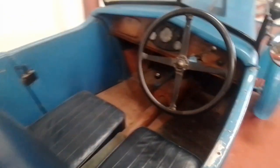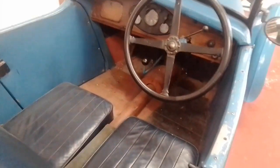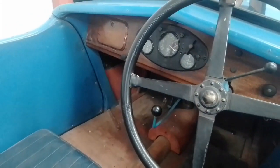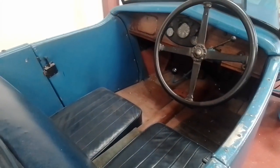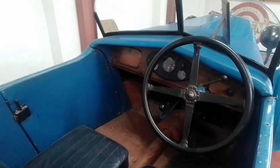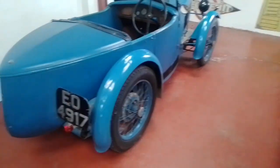Very, very basic, and just what you need as a driver's car. You've got your speedometer, you've got your ammeter, and your oil pressure. Two-seater. The floor looks as if it's made from plywood, I think. Nice little bit of wooden dashboard there. Very, very simple little car. I do like the wire wheels in this model as well.